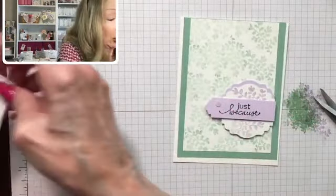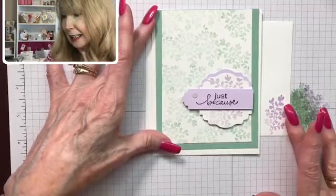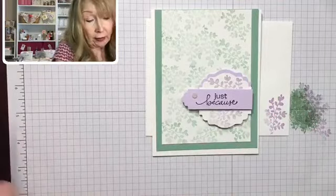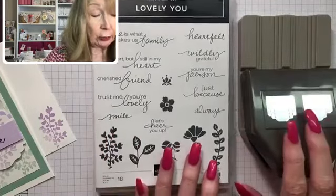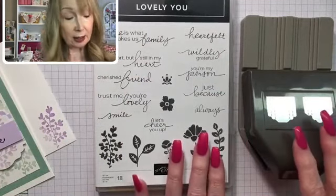So there is our adorable little card using the Lovely You bundle. Isn't that cute? I really like it. I think it's a beautiful bundle. I think it's well worth getting, and you know you get 10% off with the bundles. And this punch is a great punch. I think you'll use it a lot. And I think I've shown you several times really how to use it.